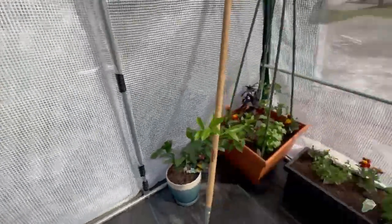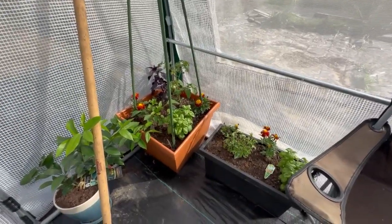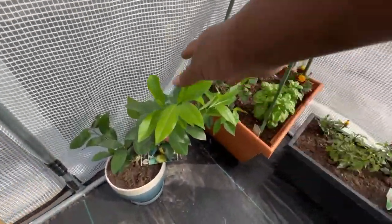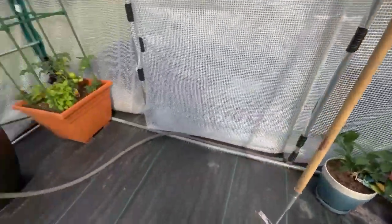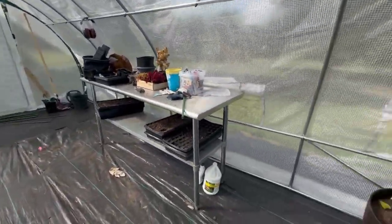The peppers also look good. They're starting to grow out. They were looking a little spindly when I first planted them, but they look great right now. The lemon tree is growing faster than I expected, and more of our thyme and basil and marigolds look good over there. So far so good in the greenhouse.